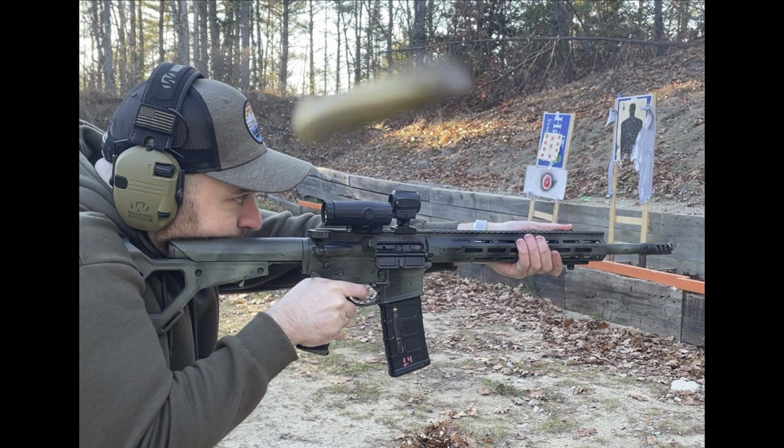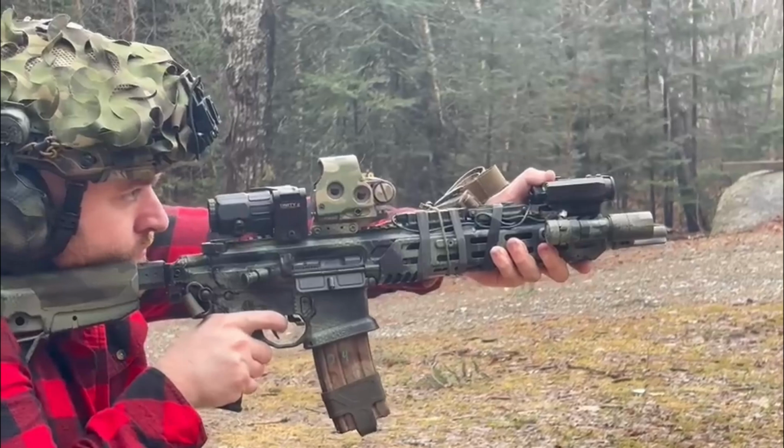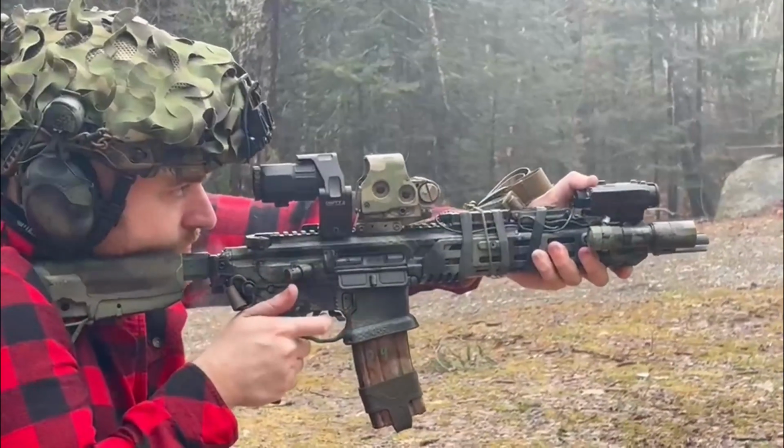My MCX, once again, is not running a suppressor, and being at 11 pounds, that can weigh you down. I find that after, especially, doing a couple drills back to back to back, my left arm, my support arm that's holding up the rifle, is tired.